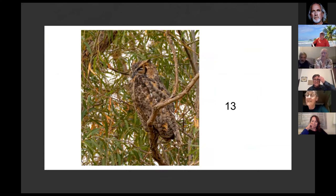That one's mine, Rick. It's down at Sac Refuge down by Willows. We sat there for a long time waiting for the thing to wake up, but it never did. They do like to sleep in the day. I had tried to use my autofocus and it just wasn't working, so this was manual focus and I managed to get it pretty sharp. It was in one of the willow trees out there in the middle of the pond like they usually are. He looks really sharp.